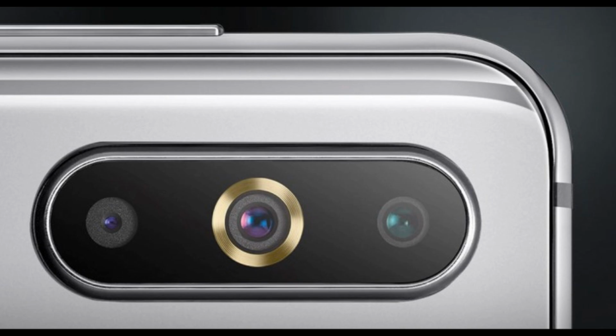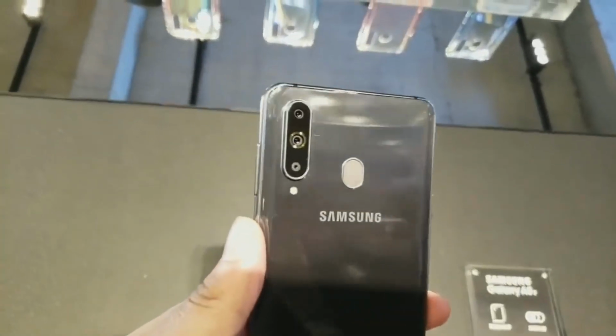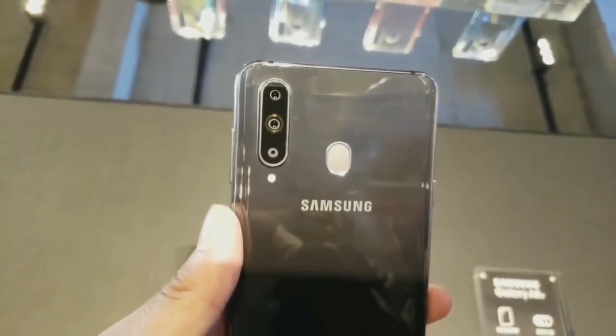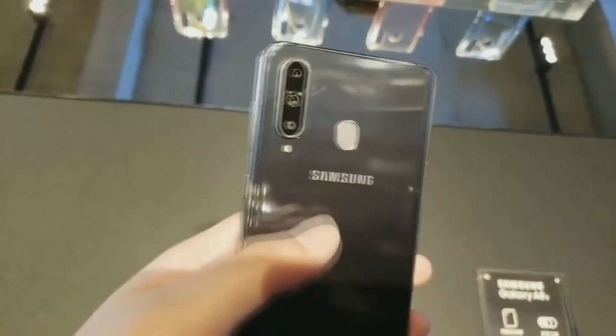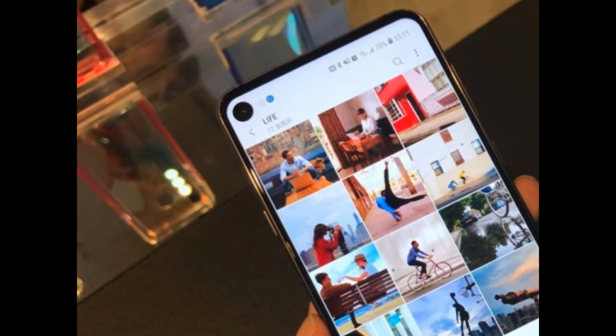On the back, we find a triple camera setup that consists of a 24 megapixel main sensor with a large f1.7 aperture and a secondary 10 megapixel telephoto lens with f2.4 opening. The third one is used only for depth sensing, and it's 5 megapixel with f2.2 aperture. As for the front facing camera, it's 24 megapixel with f2.0 aperture.